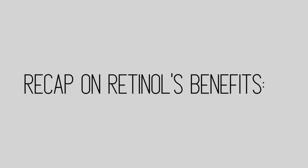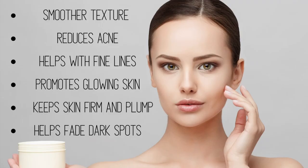Let's do a little recap on retinol's benefits when used correctly. First, it helps to totally smooth out your texture, helps reduce acne, helps with fine lines, really gives you glowing skin, helps keep your skin really nice and firm and plump, and it helps to fade any dark spots that you might have. Okay, so you can see why this highly researched ingredient is so popular. And I truly believe in prevention when it comes to skincare, and retinol sure won't let you down.